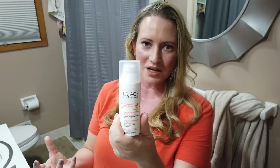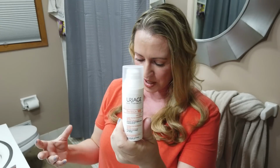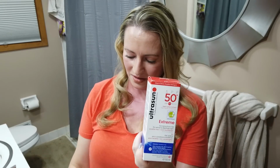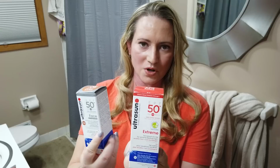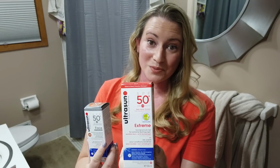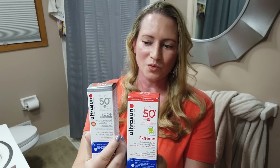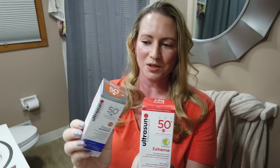And then the Urage is great. This is their Barasun sunscreen. I've been testing it now recently, and it's really done a good job. And another brand, Ultrasun. Theirs have done well in testing. Their Extreme is great. It's not super aesthetically pleasing, but they have a tinted face sunscreen as well, which is a little bit more aesthetically pleasing than the Extreme, but Ultrasun has done very well. So for now, those are the sunscreens I'm comfortable recommending.